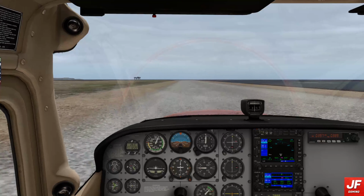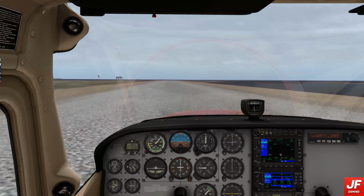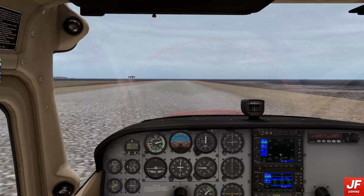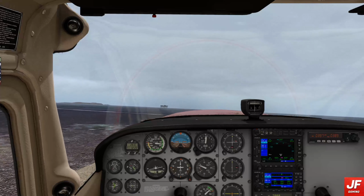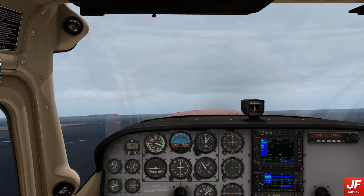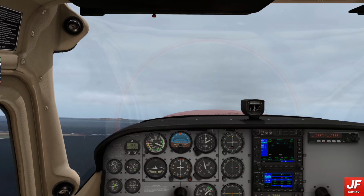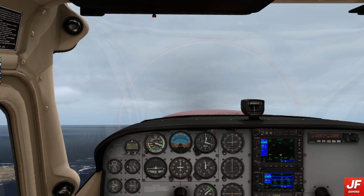Come on. And coming up to our rotate speed. There we go. That was not the best takeoff, I will admit. Look, there's an oil platform out there, it looks like. Very cool. So we're only going to fly at 2,000 feet today, because it's such a short trip, there's just no need to fly any further.